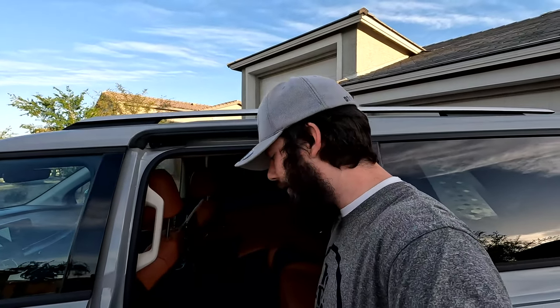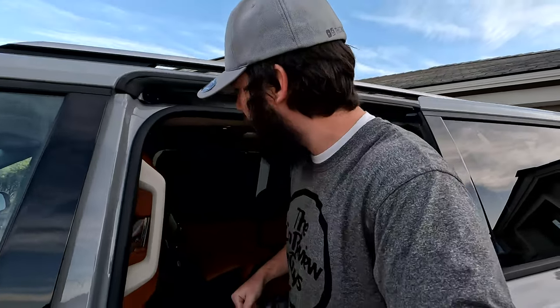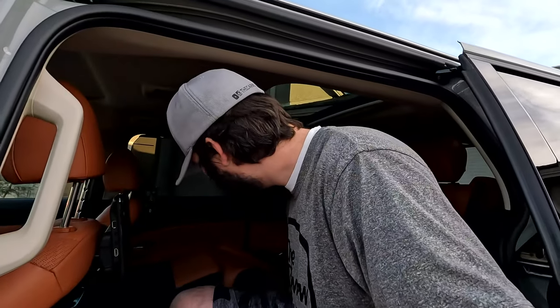There is a handle here if you so need it. Again, the ground clearance really is not that high, so I don't think too many people are really going to need it. You got to duck a little bit for sure. And then we're in. Now, once you're in, super comfortable, a ton of room. And again, these seats adjust in so many different ways. So it's comfortable. Now that we're back here, let's talk about some of the different features.